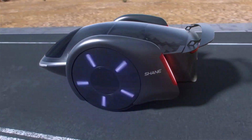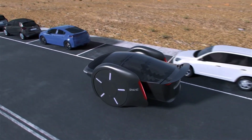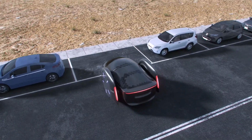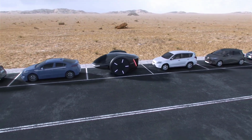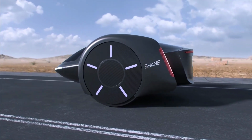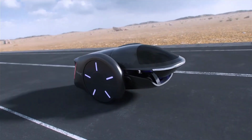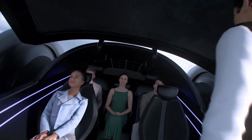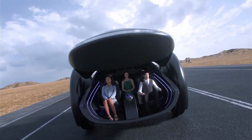This car goes beyond just good looks. The Shane car is fully electric and uses sustainable materials for many of its components, aligning with the global shift towards eco-friendly design. One day it might be a sleek, streamlined commuter car, and the next, you can turn it into an off-roader with high clearance. The interior customization is equally impressive, allowing drivers to set up everything from entertainment systems to flexible seating arrangements, so you could even turn your car into a mobile workspace or mini theater.